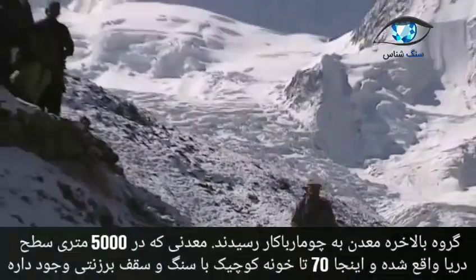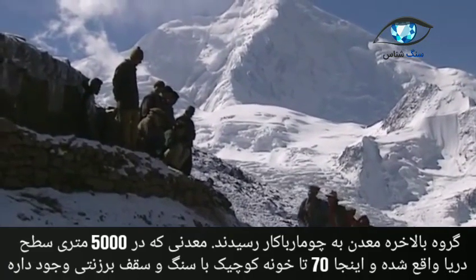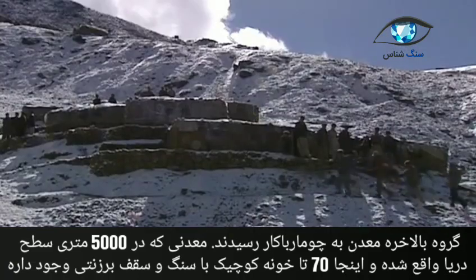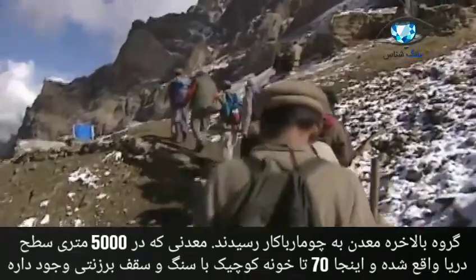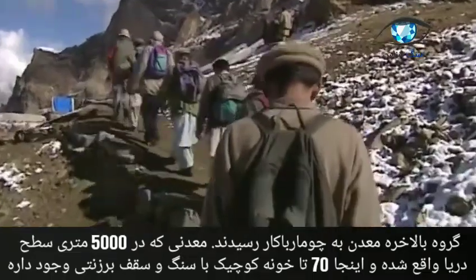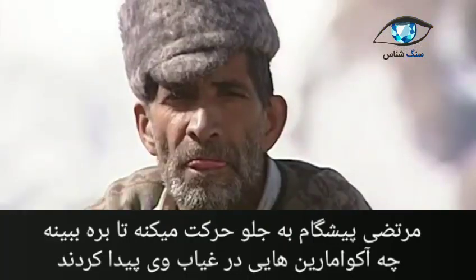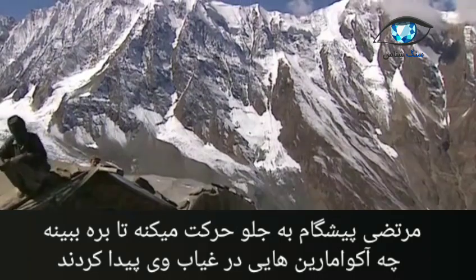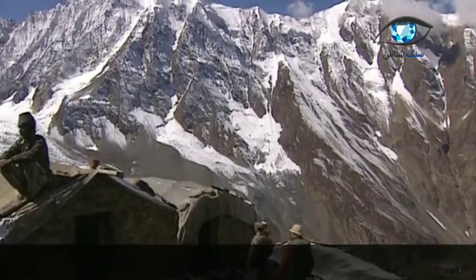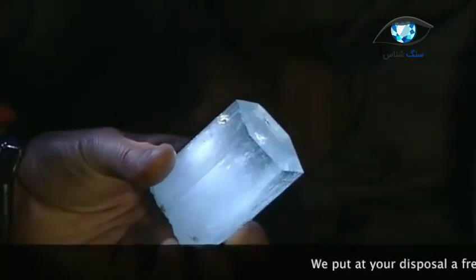The group finally arrives at the Shumar Bakar mine. At almost 5,000 meters above sea level, this makeshift village is made up of 70 small houses built of dry stone walls with canvas sheets for roofs. Murtaza picks up the pace because he can't wait to see the aquamarines found in his absence. Every hut houses around 10 men, who eat, sleep and live in cramped and difficult conditions.